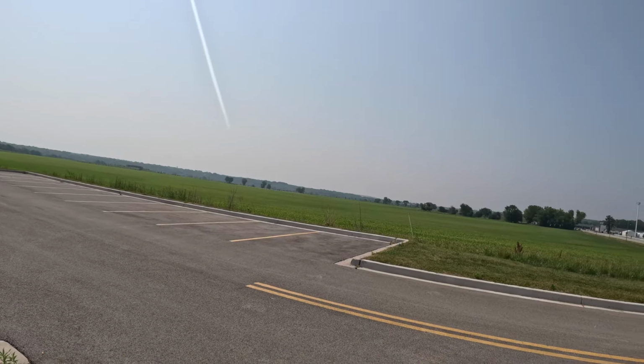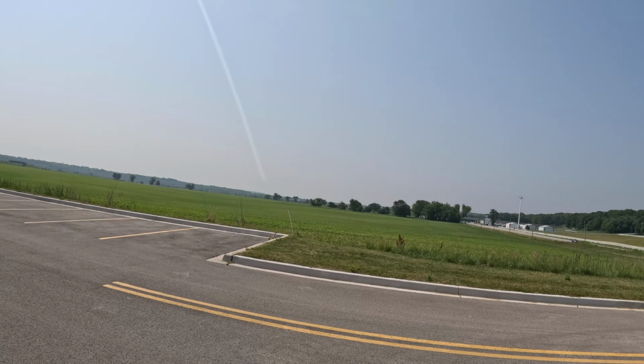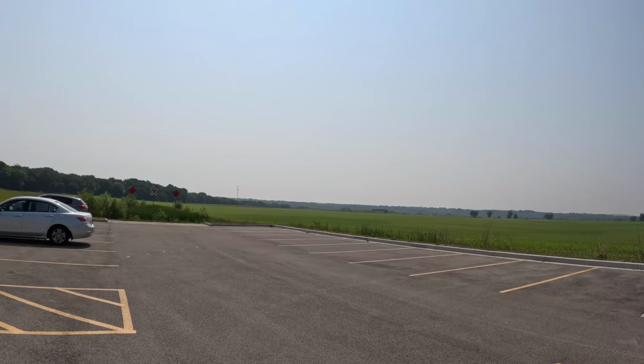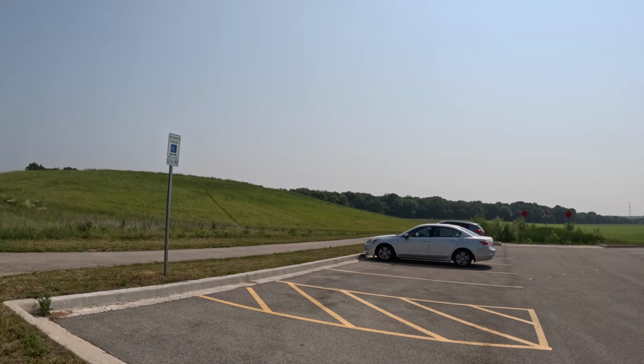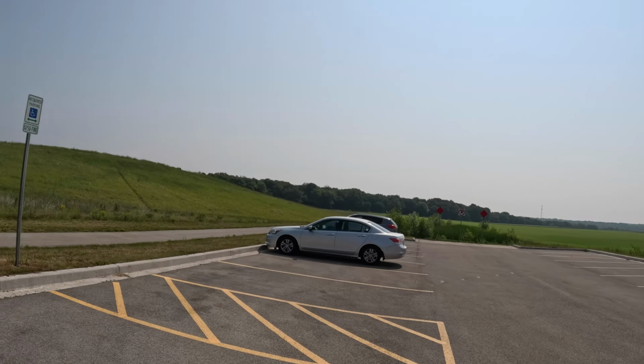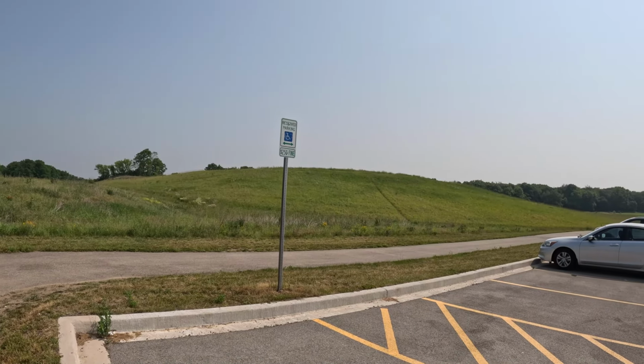Since my wife was working today and I didn't have the opportunity to do a trail that was further out, I decided to stay pretty local, so I'm checking this trail out. It's not very long, but that doesn't mean it's not worth checking out. So always interested to check out something I haven't ridden before.